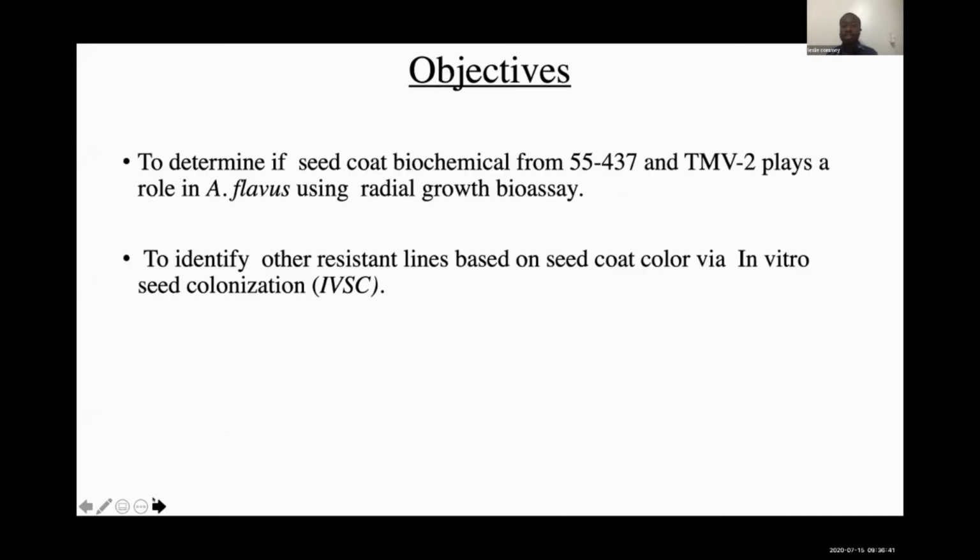So our objective was to see whether the seed coat biochemicals played a role in A. flavus resistance using a radial growth bioassay, and also to identify other resistant lines based on their seed coat color via in vitro seed colonization.